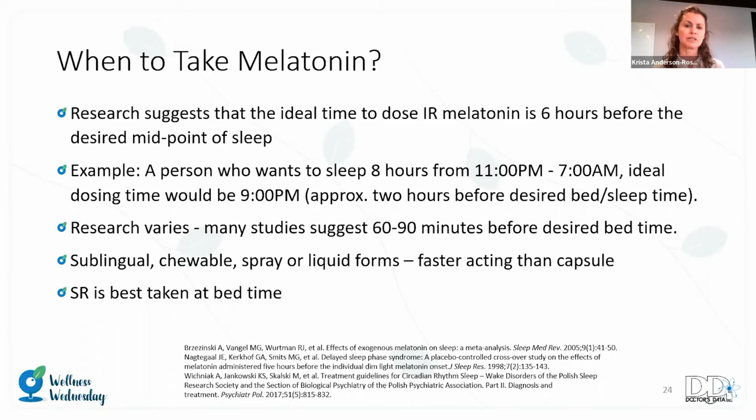Usually the research is done on fast-acting melatonin in capsule or tablet form. Some studies have concluded that dosing 6 hours before the midpoint of sleep is ideal. So the way that would look is that a person who wants to sleep 8 hours from 11 to 7, the ideal dosing time would be around 9 p.m., approximately 2 hours before they want to go to bed or they want to be asleep.